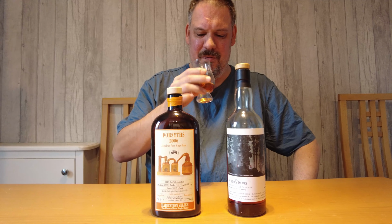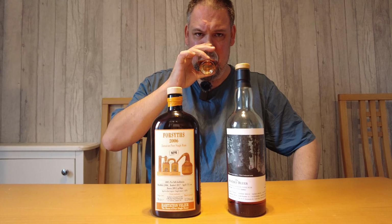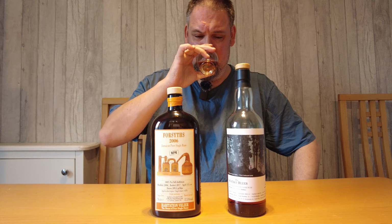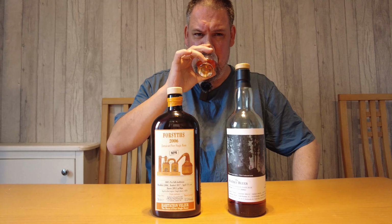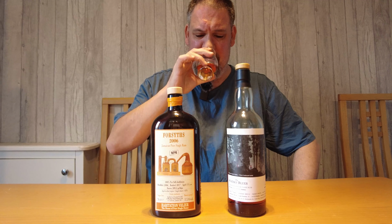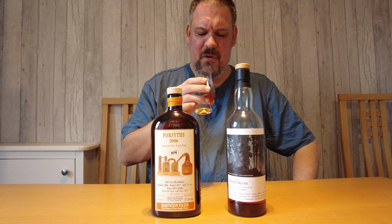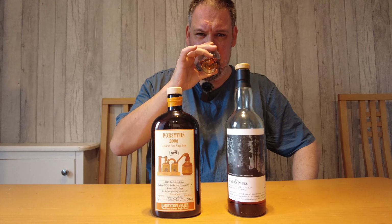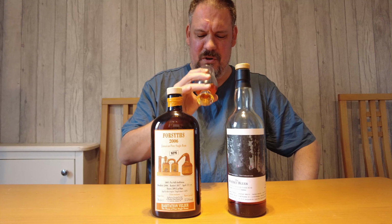It's a very rich nose, very sweet. There's bananas. Some breadiness as well, which gives you a feeling of banana bread. There's some tropical fruits there, so I'm getting some pineapple. Some spice as well, so ginger definitely.